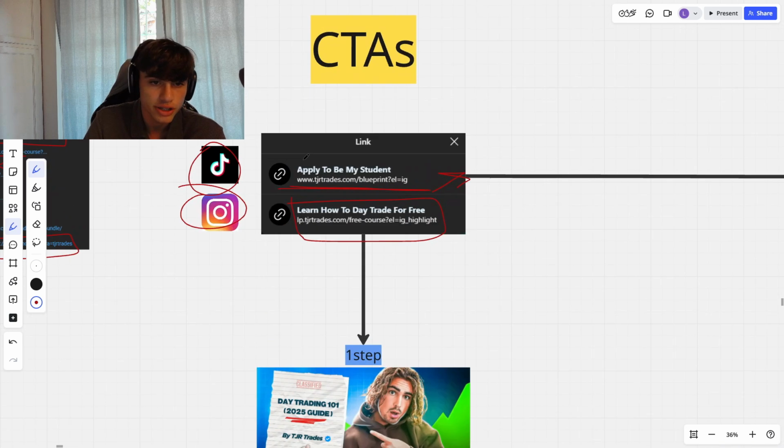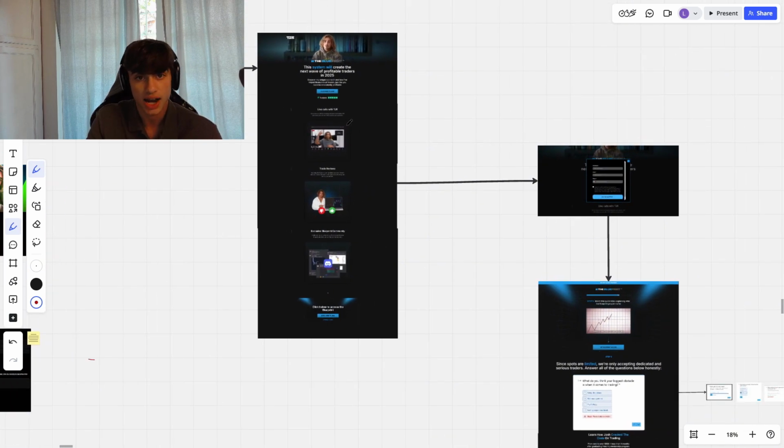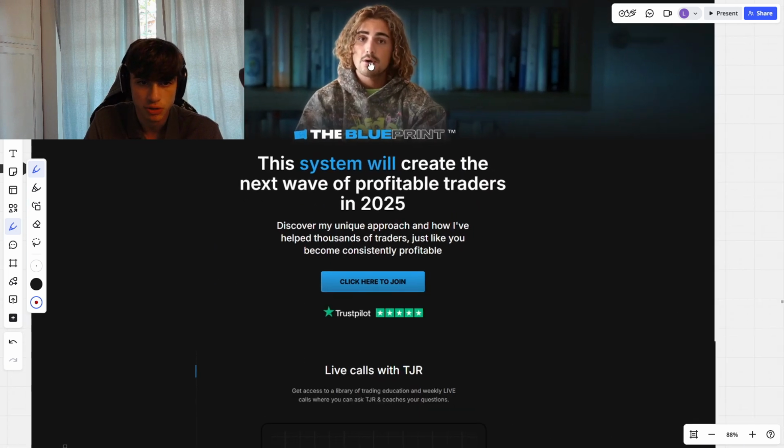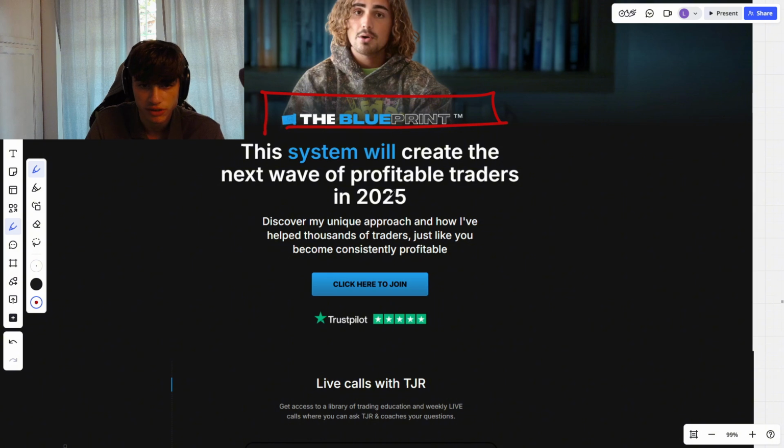So when you actually click on apply to be my student, you get sent to his actual VSL, more direct selling page. The branding is on point. As you can see here, the blueprint. This system will create the next wave of profitable traders in 2025. Discover my unique approach and how I've helped thousands of traders. This is proof and kind of results, just like you become consistently profitable.